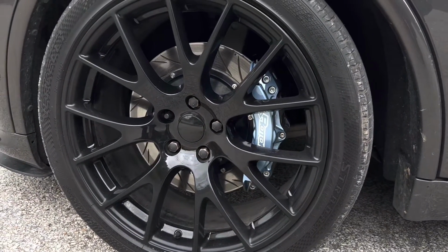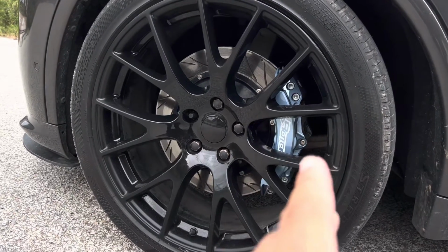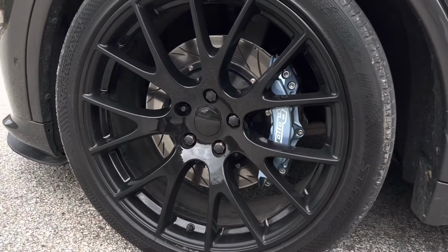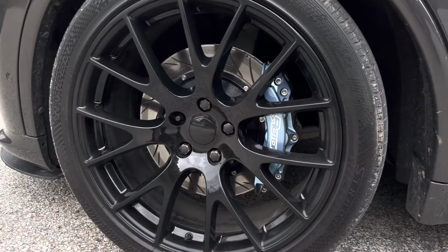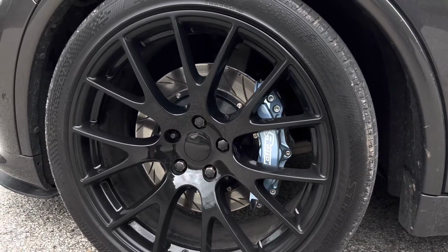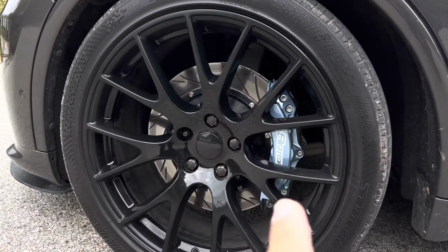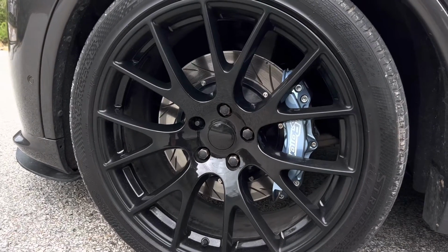And when you're purchasing big brakes, you have to make sure your wheels have enough space for those big giant calipers to fit in there. Otherwise, the calipers won't have enough room and they'll scrape against the inner part of your wheel. So that's a very important part of purchasing big brake kits. You have to have a wheel that's big enough to fit these things in there. That's something you definitely have to keep in mind.